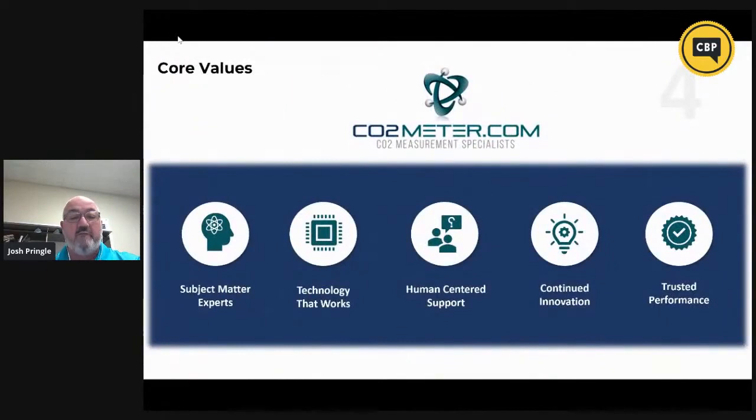So we have sort of 5 main buckets that are our core values. First of all, we want to be subject matter experts. We're not just here to make devices and turn them over and leave people on an island. We're really here to dive into the topics, or what we call applications. We want to be experts so that when someone from the brewing world contacts us, we can speak directly to their needs. We don't want to guess. We don't want to have to look it up. We want to be able to say, you know, we've done this before. We've done this with some significant customers, and be able to share that information with you.